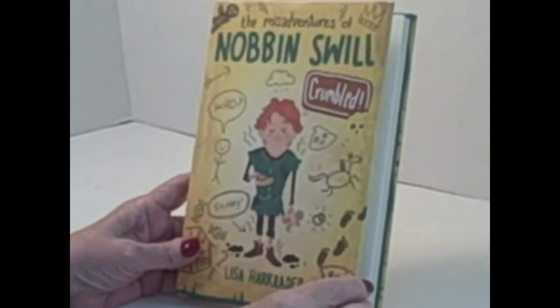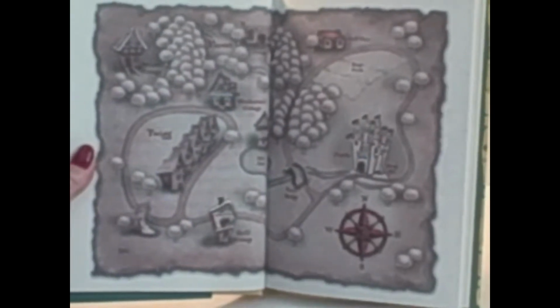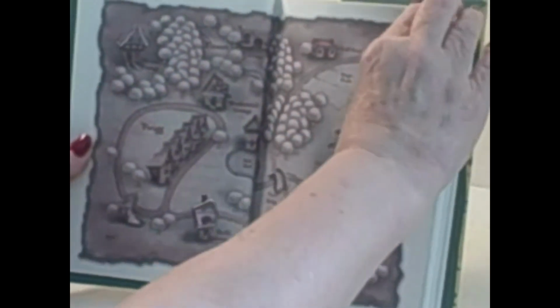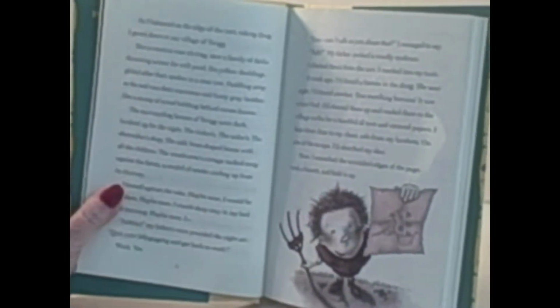In this case, this little boy's name is Nob and Swill. He lives with his brothers and his dad in a little town, I think it's called Twig. Here are some of the illustrations. You can see they're two-color illustrations, so they look sort of medieval. They go in their wagon to collect the dung from the king, they're dung farmers. They go in the dark and get stuff from the pit where all the dung comes down from the garderobe in the castle.